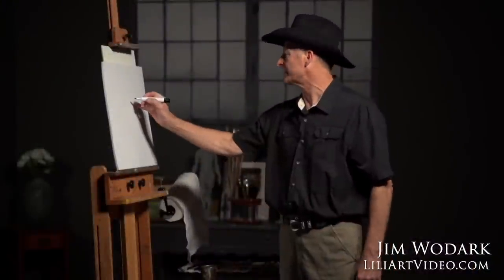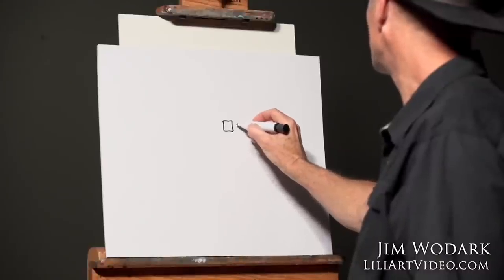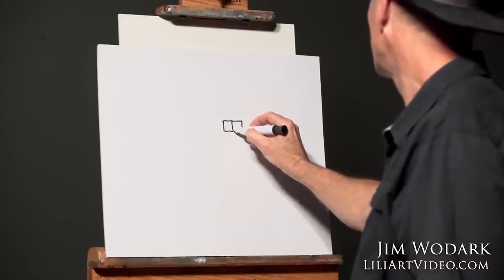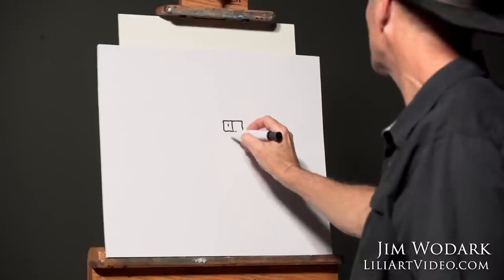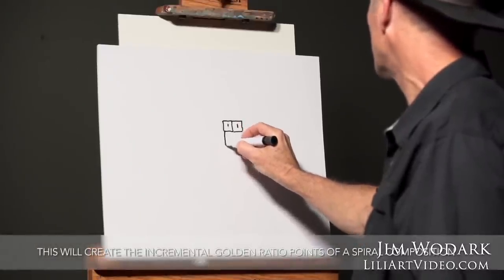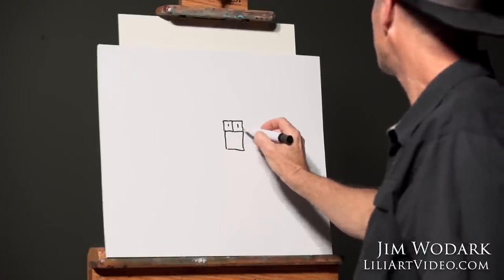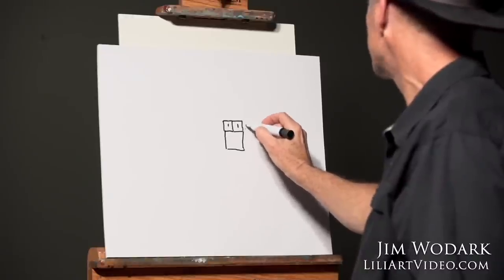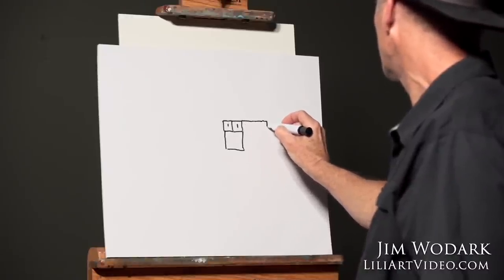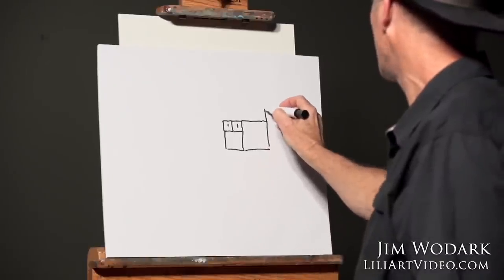A lot of times what you'll see is, this is how he would show this example: you would make a square that was a 1 and then make another square that was a 1. And then you would make a square that was 2. And then you would make a square that, if you add these two, that would make it a square of 3. And then 3 and 2 would be a 5.